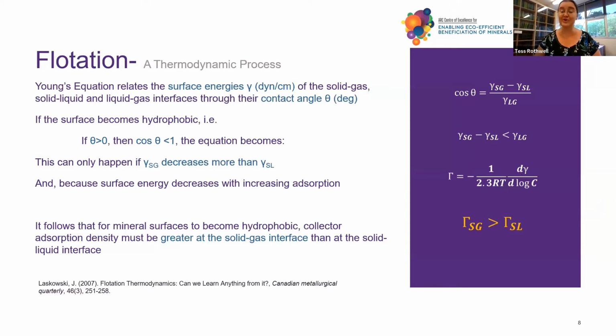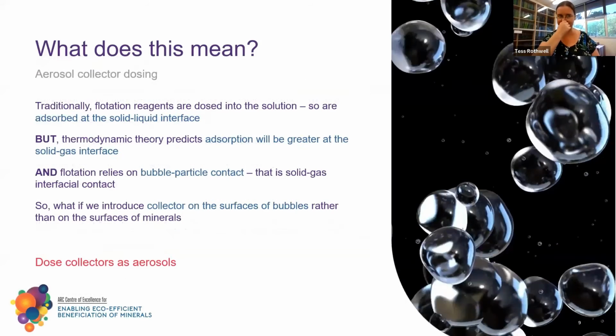Okay, so if you didn't follow all of that, which I've given you a lot of information in a very short space of time, go read that paper at the bottom. It's a very good, very interesting paper, and it explains all these concepts very nicely. But what does this all mean?